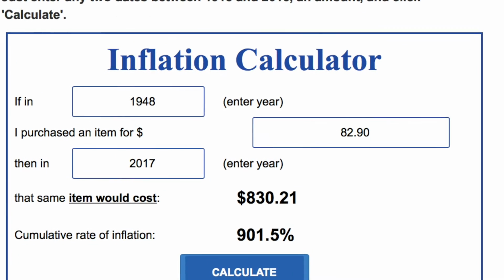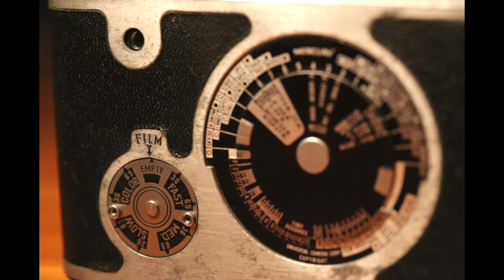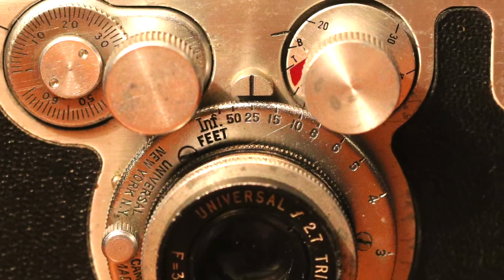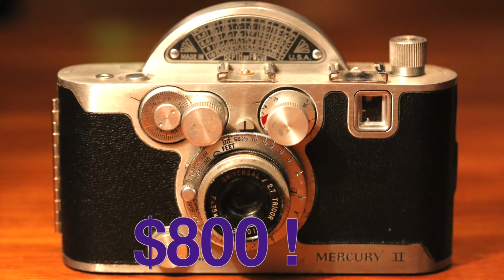With our handy money time machine, we can see that things seemed much cheaper back then, but when we take inflation into account, that $25 camera would have been like buying a $250 camera, and the $80 price of the Mercury 2 would have made it an $800 investment. That seems like a bit much.